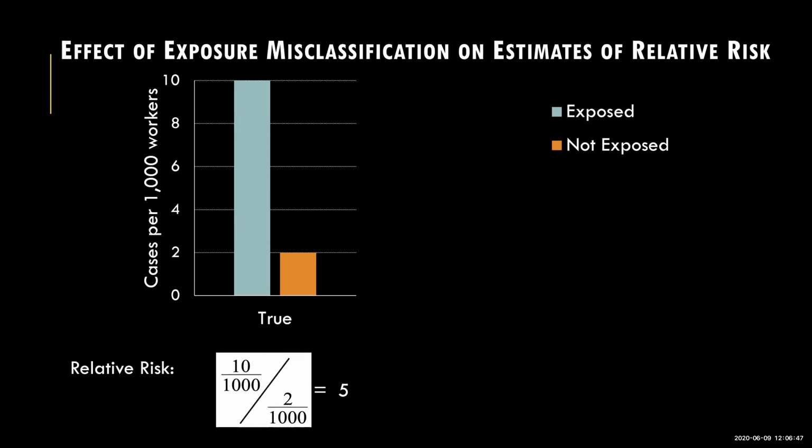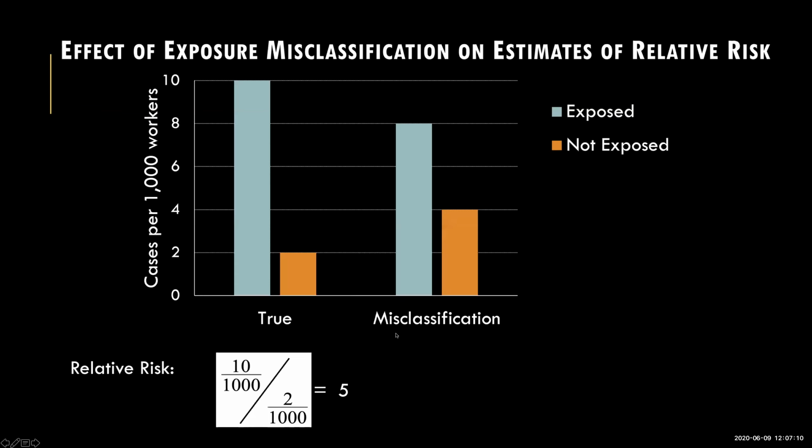Then the relative risk is 5. There's a 5-fold increase in disease among those who are exposed at work. This is the truth. Now imagine that we have a little misclassification, and some of the people who are exposed are classified as unexposed, and some of the people who are unexposed are classified as exposed. In that case, we see something quite different.